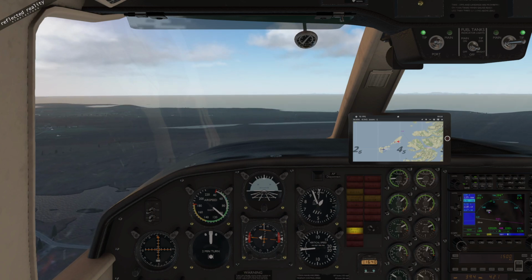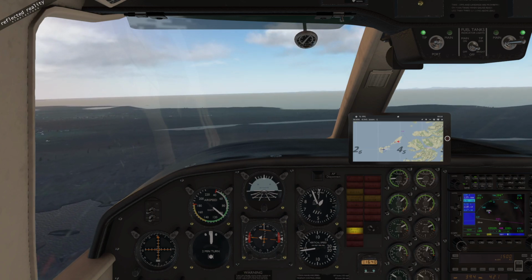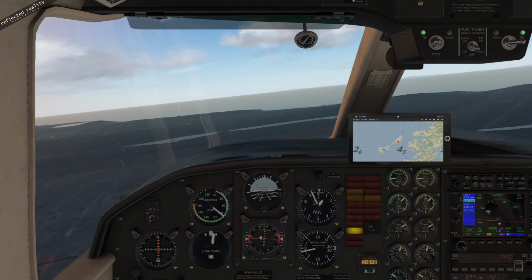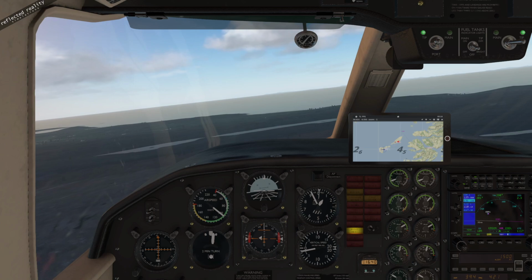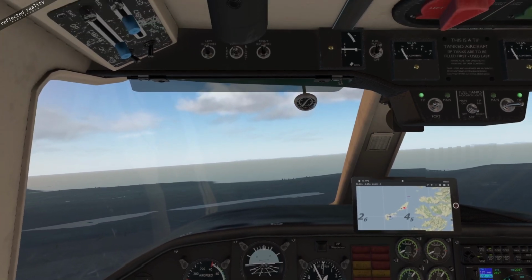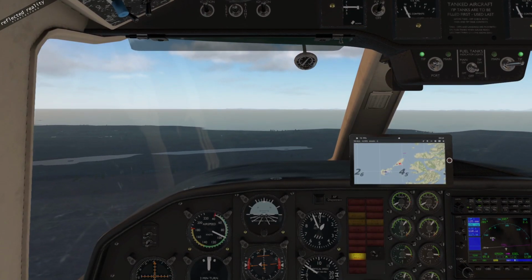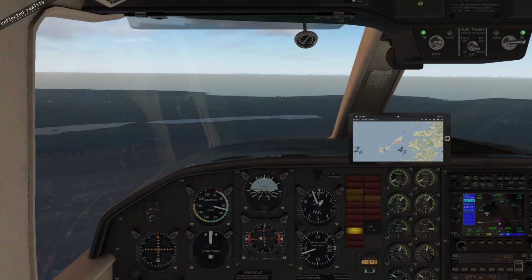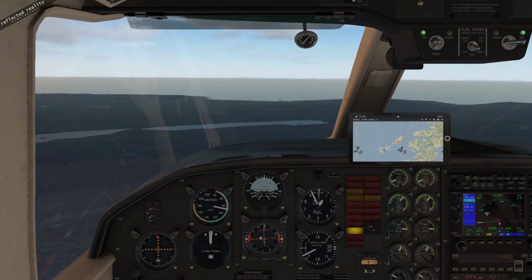If you're trying to arrest the rate of descent, just keep the power on and go around, live to fight another day. I'm going to bring the first stage of flaps out, and I'm going to bring the props up. So flaps to take off, props forward. Just hold that pitch trim, and then as it slows down, I'm back to neutral trim again.